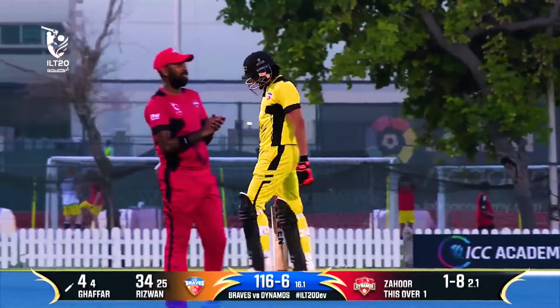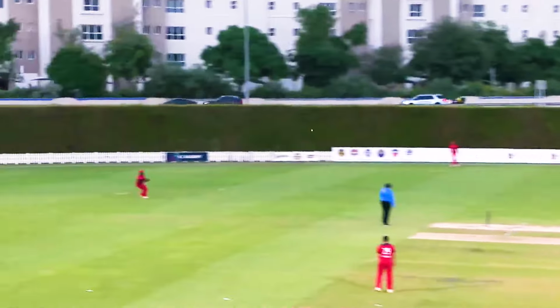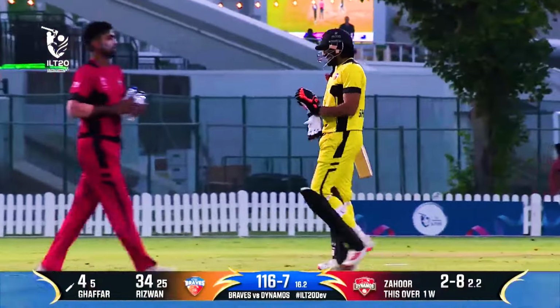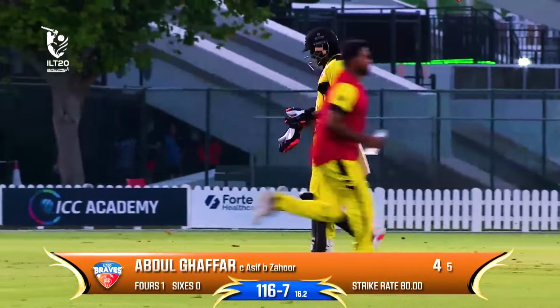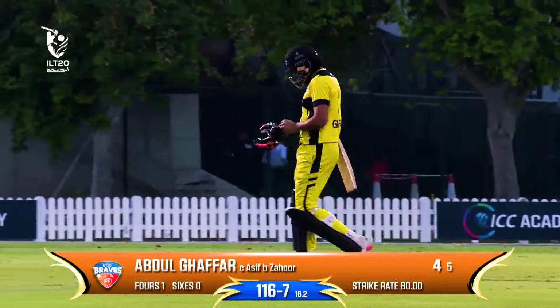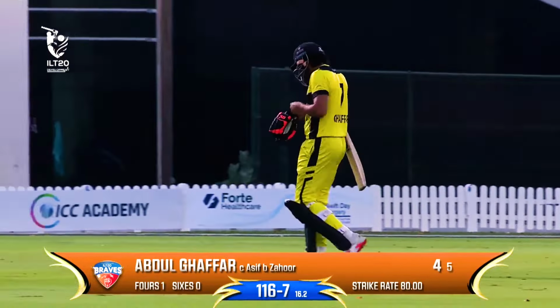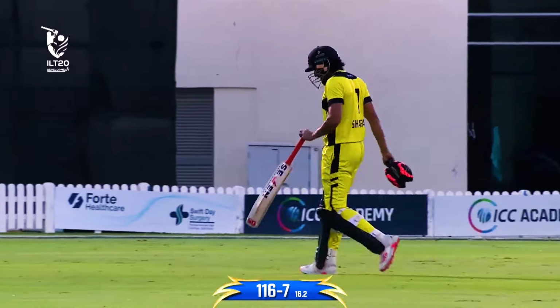For a moment we thought he had hit it in the ground, had bumped the ball. How could you get elevation from that length? That is another question. That is a question for Ghaffar to answer. But he will have to go back and ponder over his dismissal now. They are looking in deep trouble here, the Braves. 116 for 7 now after 16.2.